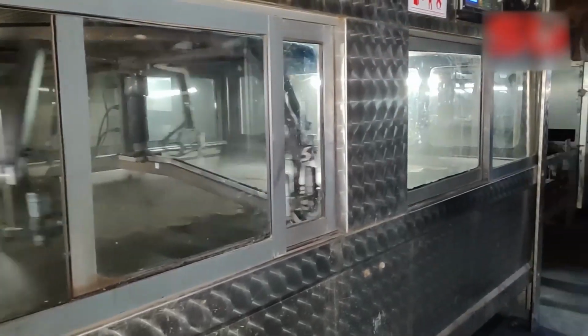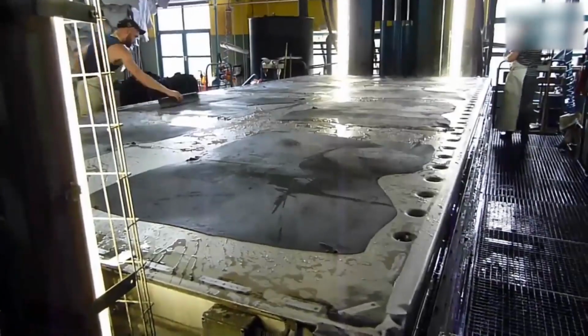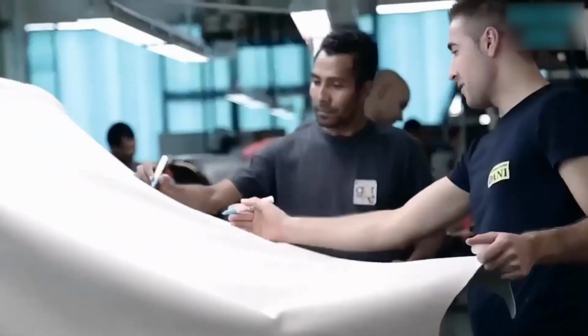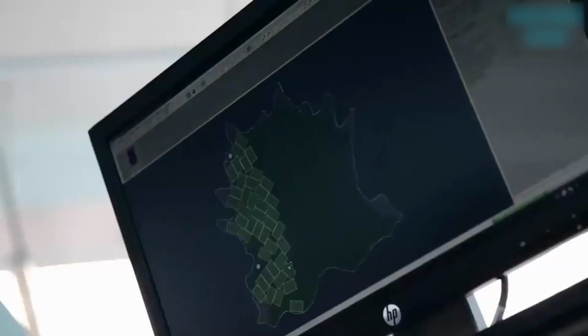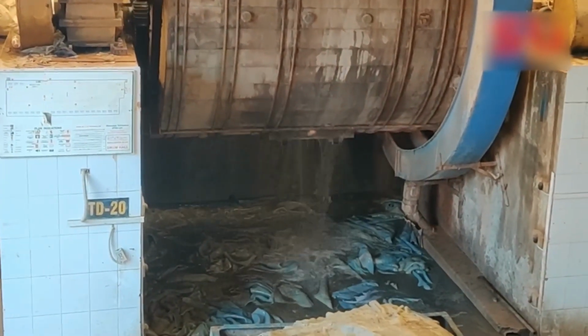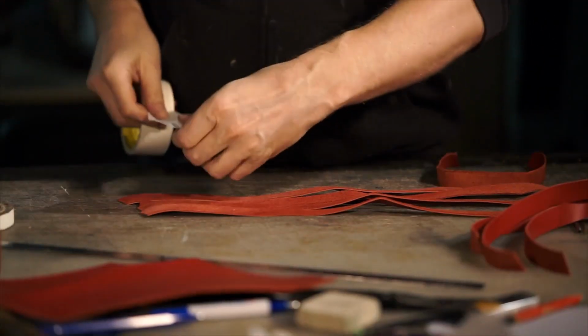Cleaning the leather is an important step that involves removing all unwanted elements such as hair, grease, meat residue, and dirt. This is done with the help of special machines and tools that are able to clean the surface of the leather from all visible defects. After this, the leather becomes more ready for the subsequent processing steps.